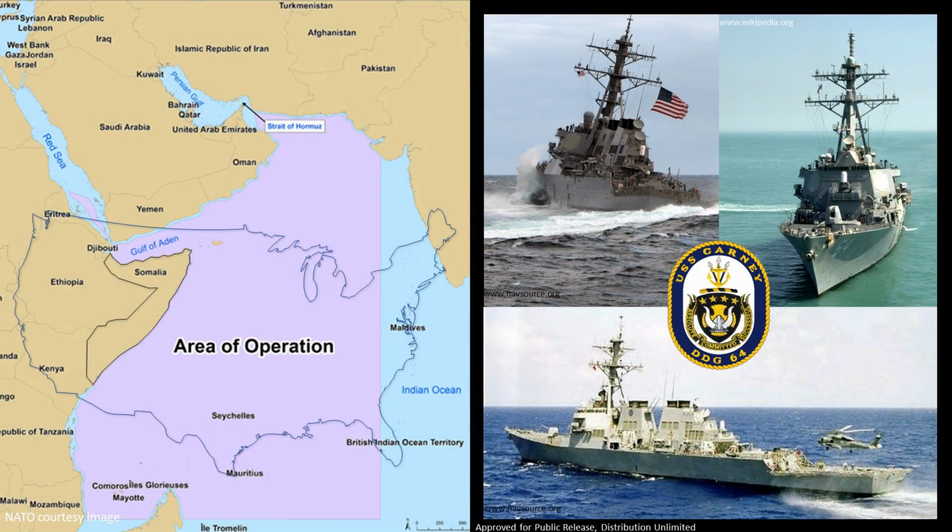Now that may sound like a lot of ships, but if you look at the size of the operating area, it really isn't. Operating area is there in purple. It goes from the southern Red Sea through the Gulf of Aden, out into the Indian Ocean, and almost all the way up to the Straits of Hormuz. To get a sense of scale, I've overlaid the United States on the operating area. Just for us to patrol the eastern shore of Somalia would be like patrolling our east coast from Georgia all the way up to Maine.